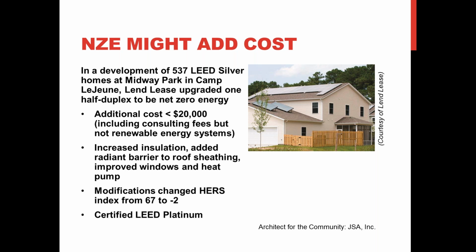Even though they didn't go on and continue to adapt their homes to be all net zero energy, they found the exercise of doing one to be really useful in terms of just drawing their subcontractors' attention to certain good practices in terms of air sealing and insulation and not compacting fiberglass insulation and that kind of thing.